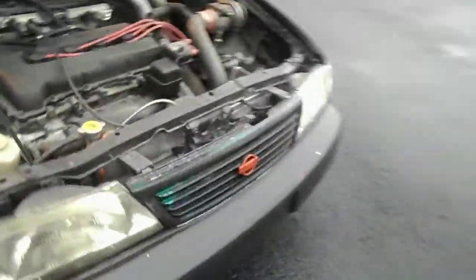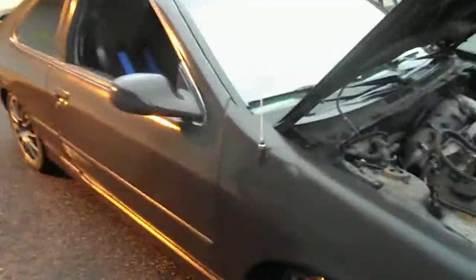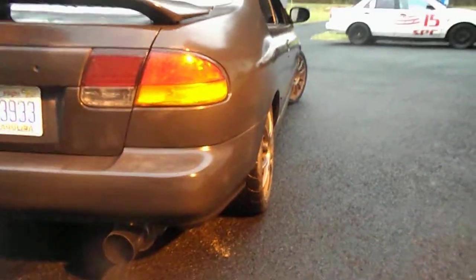All the body's in great shape though. I think it's actually a couple pieces, like the side skirts and the grill, from a green car, and that's why you see that. There's a little dent there. See that? But the rest of the body lines are really good. I think that light got a crack in it.